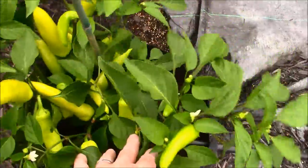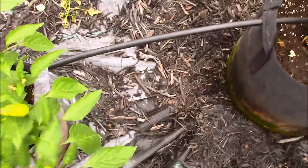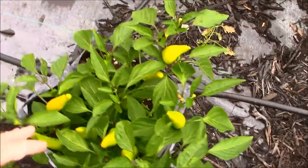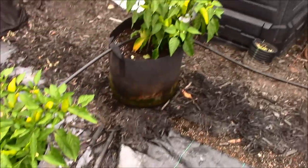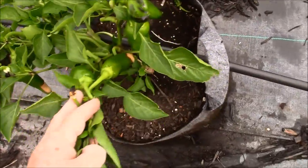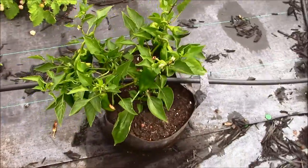And these are just going berserko too. There's a good 25 peppers on there. That's in a 15-gallon pot. I got the 7-gallon pot, and the peppers are just smaller. These, by the way, were supposed to be Cubanelles. They sure are looking like Hungarian wax to me. This one here, supposed to be a chocolate bell. I don't know. This one might actually be a Cubanelle.